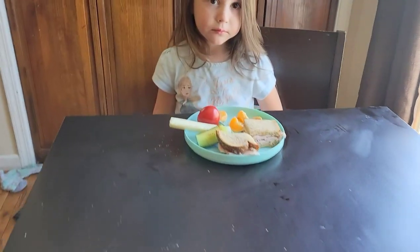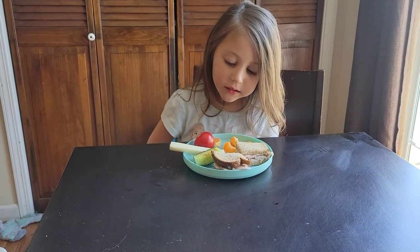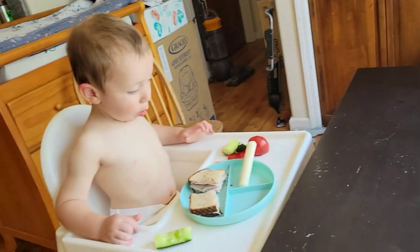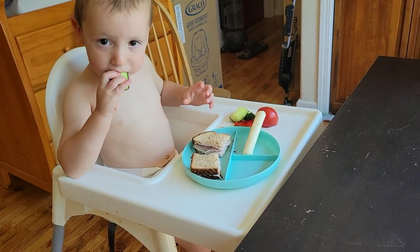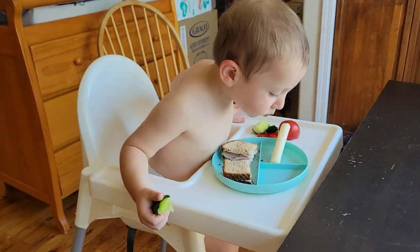What's chili powder? It's the red stuff that you like me putting on it, babe. Well, the spicy stuff on your cucumber? Yeah. It's good, huh? Yeah. He gets just a little bit too, not too much, but he likes it. He asks for it, so.